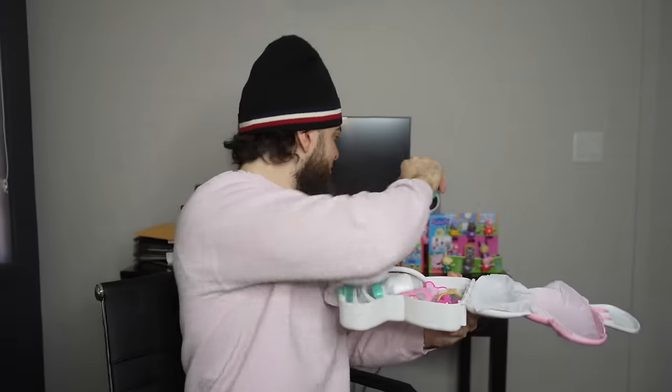Wait, what is this? Yo, this is literally a doctor thing for your ears. You can literally put it in your ears, and it's a Peppa Pig doctor thing. Okay, we'll put that to the side right over here as well. What else did we get?